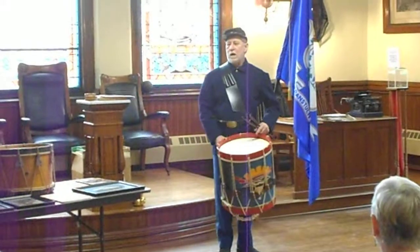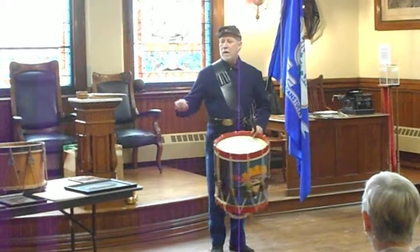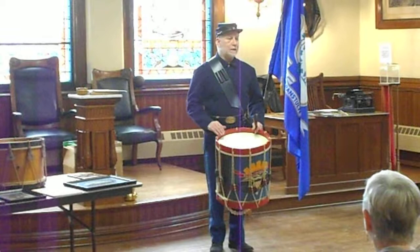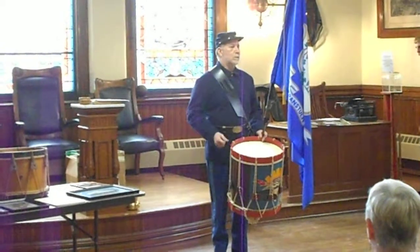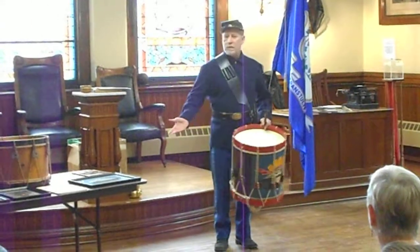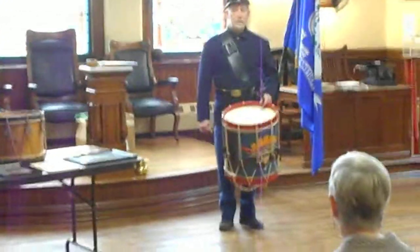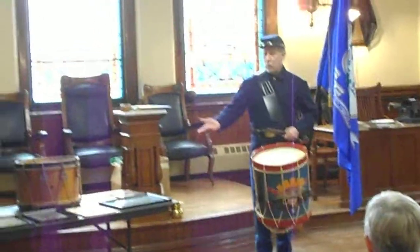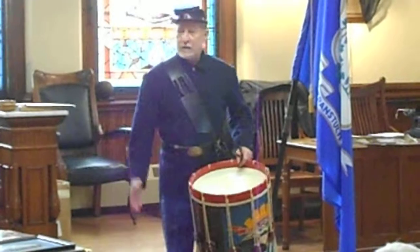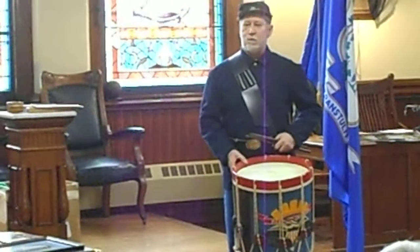Then we'll talk about the instruments, where they come from. Then we'll play some music and give you a demonstration on how some of the music was played and how the troops responded to it. And then the last thing we'll do is invite you to come up to the little display table we have, and we'll explain anything you have questions on, either the instruments, the music we play, or what we have on the display table. So, I guess Doug will start. He'll introduce the fife and talk a little bit about the history of the fife and what kind of instrument it is.